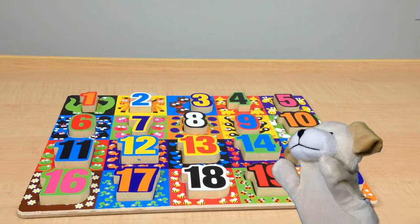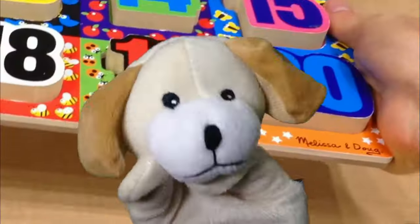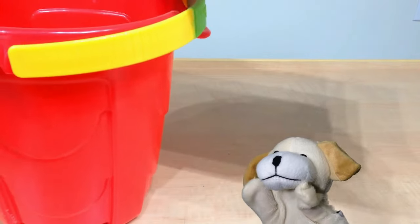Okay, it's time for letters versus numbers. Are you ready, Excite Dog? Yeah. Wait. Well, what's letters versus numbers? Why, it's a game, of course.